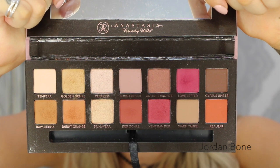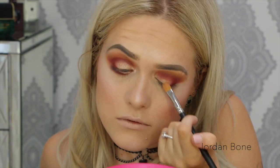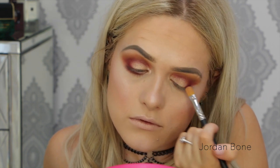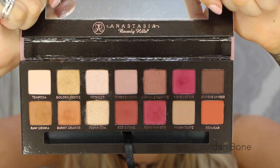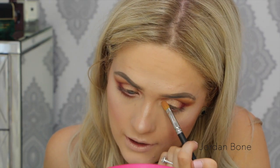For the base lid I'm going to go in with Primavera, or Primavera, I'm not sure how to say it, which is like a gold shimmer. And I'm going to be placing this onto the lid with a MAC 242 brush. And then I'm going to go in with Burma, which is above Primavera, and I'm going to pop that in the inner corner and the brow bone.